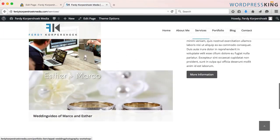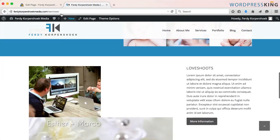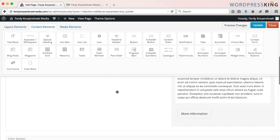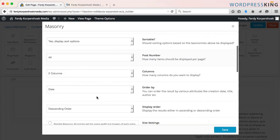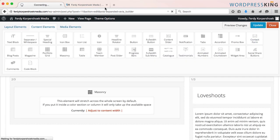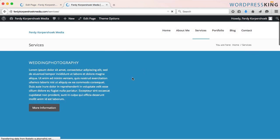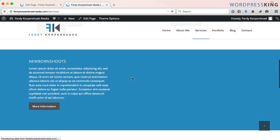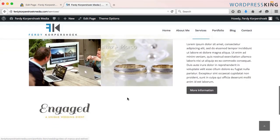This one is a landscape, this one is normal, this one is also normal, so this is not working over here. I go back to edit the page, I scroll down, I click on it, and let's make it a perfect grid. They're all the same size, they are 16 by 9, so let's see how that will look. I think there are three videos. Yeah, they look like this.